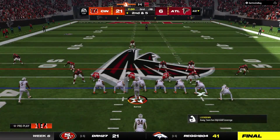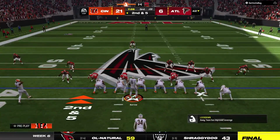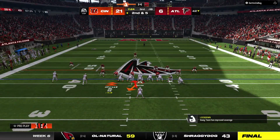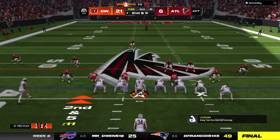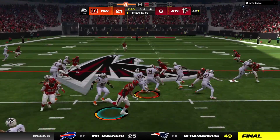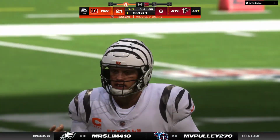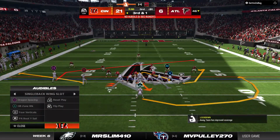Here we go. From the 42-yard line, here's a 2nd and 5. Again, it's Williams. And he's dropped just before the line to gain. 4-yard pickup leaves him with 3rd and 1.